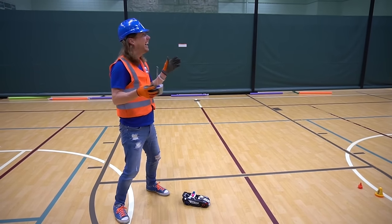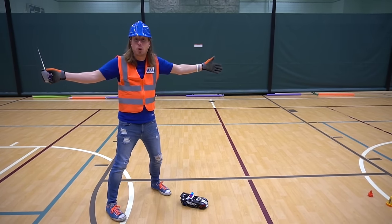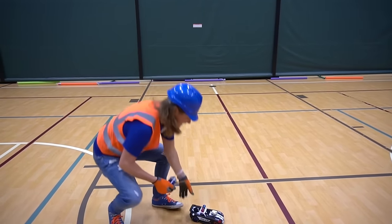We're here at the Waccamaw Regional Recreation Center, and we're in this humongous basketball court. Oh, it's got a smooth floor. It's gonna make it really easy to play with our car. Oh yeah, this is gonna be awesome.